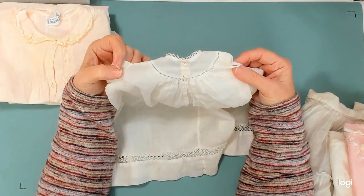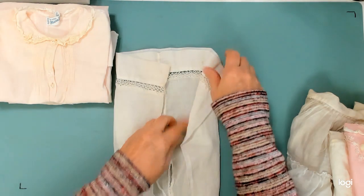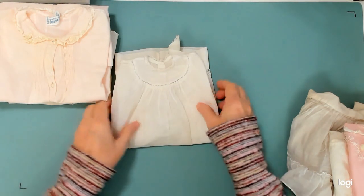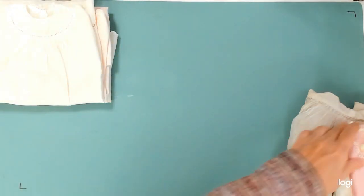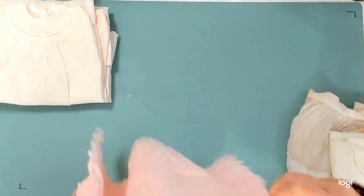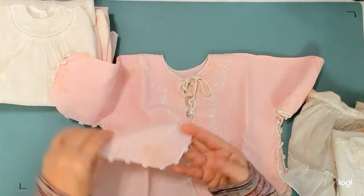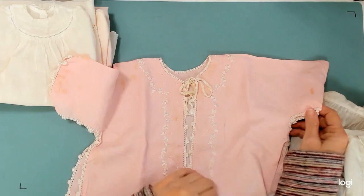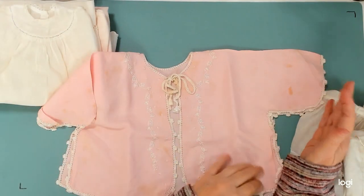But I was just couldn't believe when I saw all these things, and I grabbed them. And then there's this little thing, and it is like, I don't know, it's like a diaper shirt. I think that's what we used to call them.